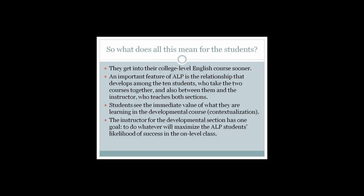Since they're taking their college level English course along with their developmental English course, they feel more like real college students. They're seeing what matters right at the moment. They're not waiting until next semester to use what they've learned. They're using it today.